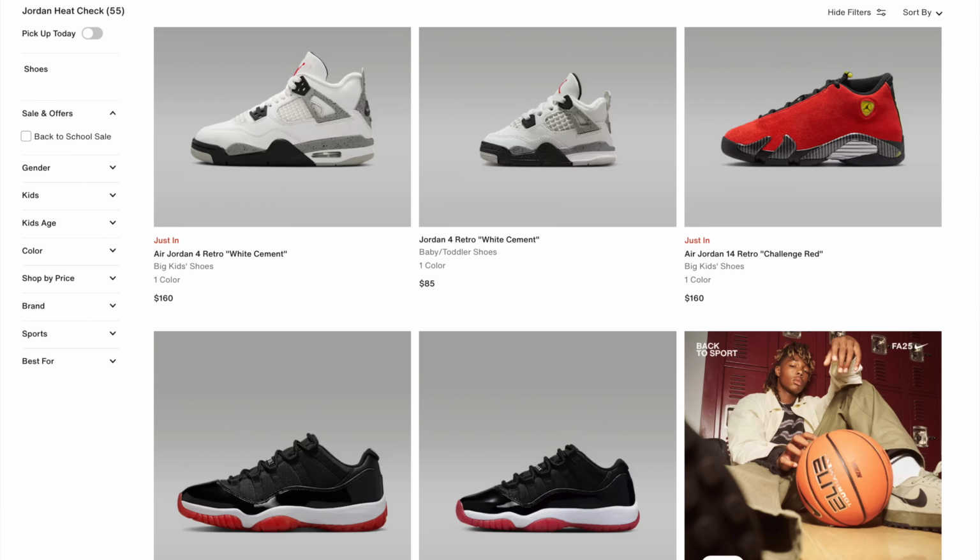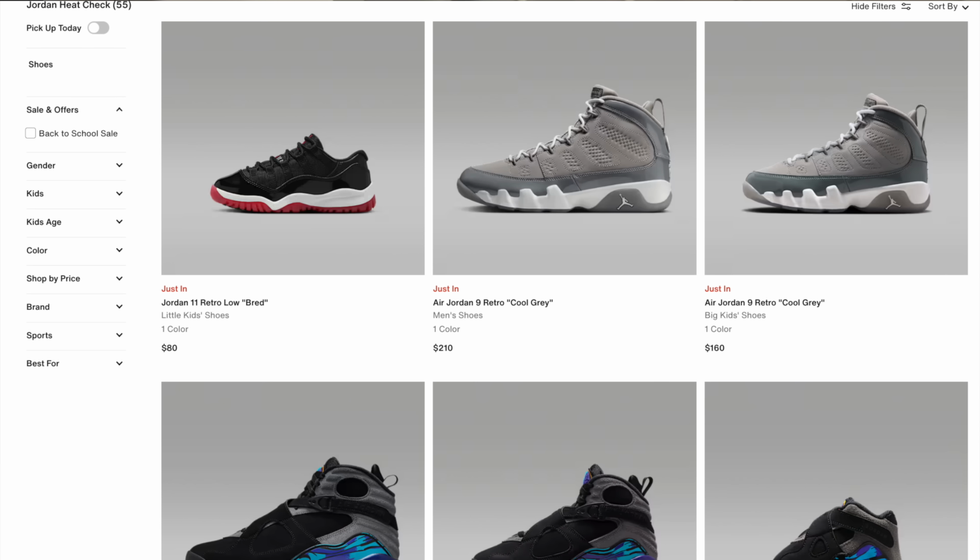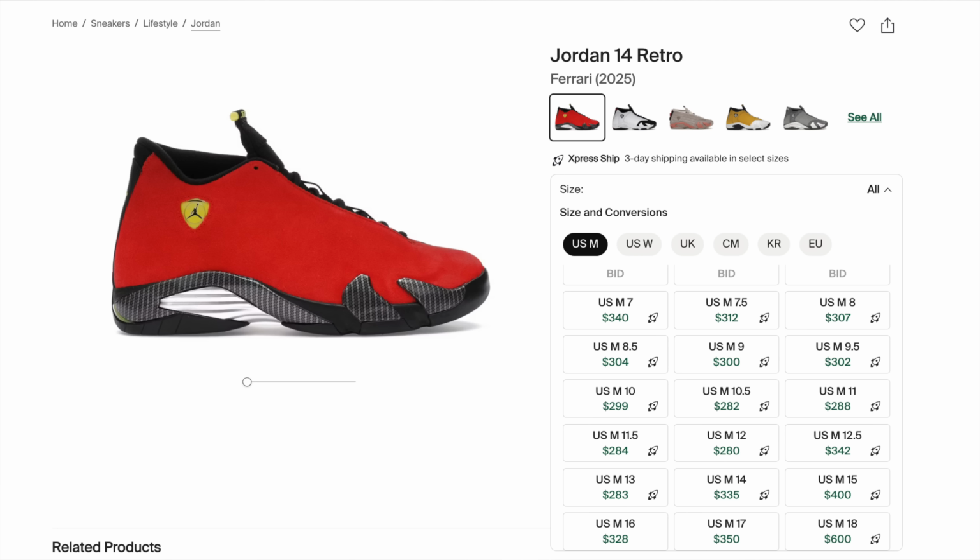Just quickly, let's recap what we saw today just to catch everybody up to speed. So today was the first day of, I guess you could call them, heat check restocks for Jordan. These were a couple of popular Jordan models, most of which were not really that hyped. They're just personal bricks, except for one, which was the Ferrari Jordan 14. So that was definitely the highlight for today.